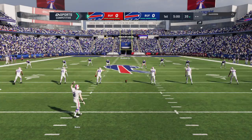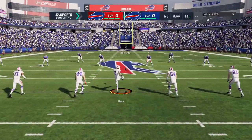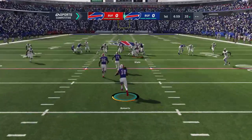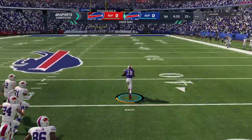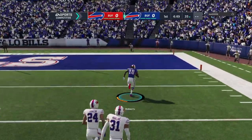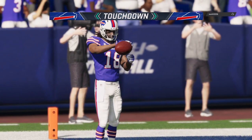Tyler Bass to kick off for Buffalo. And we are underway in Buffalo. Fields it in the middle of the end zone. Oh, a good return up past the 30. Past midfield. Andre Roberts. Oh, my! And he will score. Andre Roberts. So a heck of a start to this one.